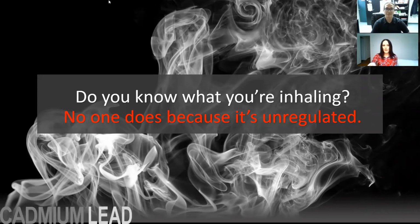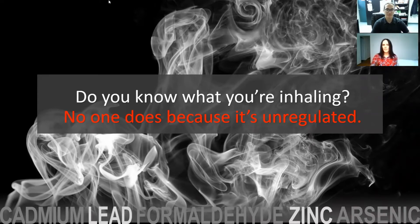Now, for example, some e-juice uses a sweetener, and when that sweetener is heated up, which happens when you use a vape, it creates a toxic furan, which actually can cause tumors. So it's actually quite dangerous how we don't know exactly what's in the vape and then what chemicals can be created when people do vape.